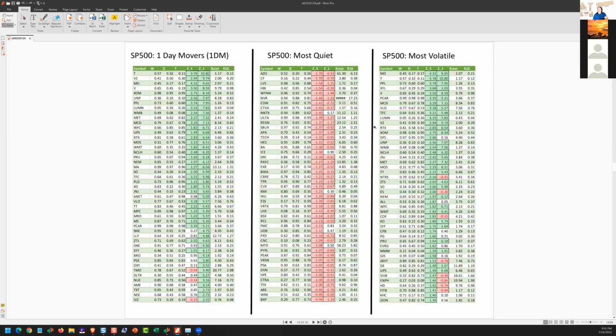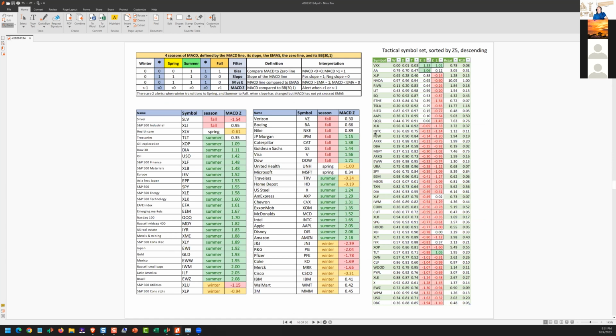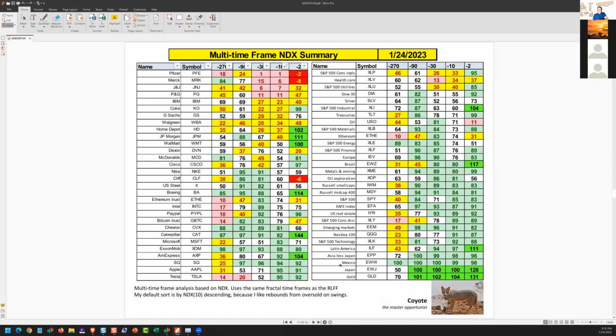All right. Standard stats. We're being dominated in the ETFs by the summer. Pretty good representation of summer and spring over here in the large caps. In our multi-time frame NDX, looking for some trends in here. Caterpillar, winners win. JP Morgan. That's the winner in finance right there, JP Morgan.